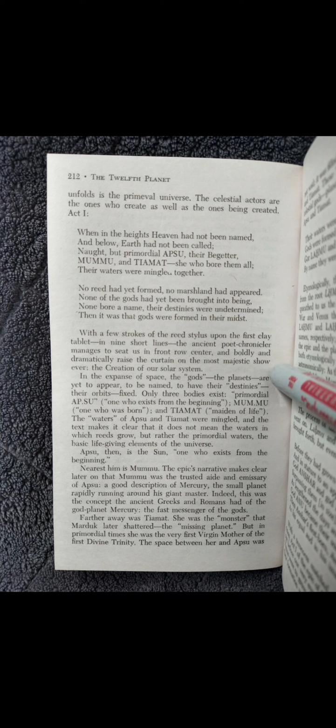With a few strokes of the reed stylus upon the first clay tablet, in 9 short lines, the ancient poet-chronicler manages to seat us in front row center, and boldly and dramatically raise the curtain on the most majestic show ever, the creation of our solar system. In the expanse of space, the gods, the planets, are yet to appear, to be named, to have their destinies, their orbits fixed. Only 3 bodies exist: primordial Apsu, which translates one who exists from the beginning; Mummu, which translates one who was born; and Tiamat, which translates maiden of life.